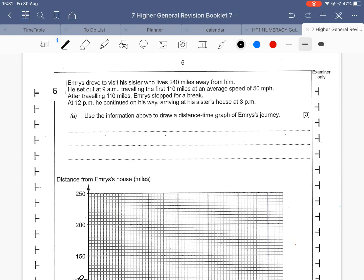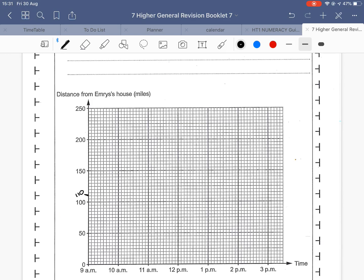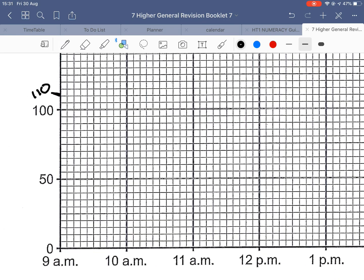110 is there. And he went at an average speed of 50 miles per hour. So for every hour, get your ruler, and you want from 9 till 10, he's obviously gone 50 miles in that 1 hour. So that's the steepness, well, that's the angle that you want to keep your ruler at. So in another hour, he went another 50, because it's 50 miles in 1 hour. So he's gone 100 miles in 2 hours. You want to keep that in the same and just stop it at 110. Okay, so that should be a nice straight line going 1 hour in 50 miles.